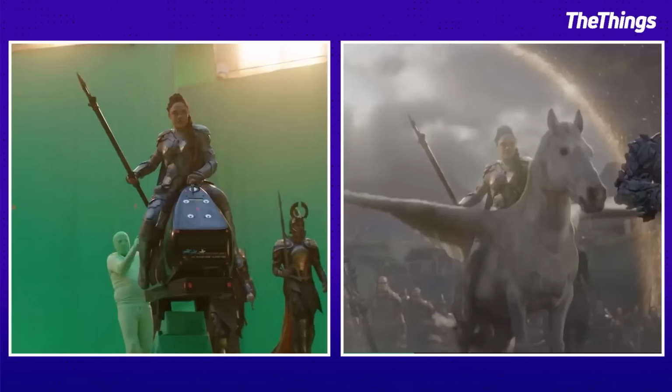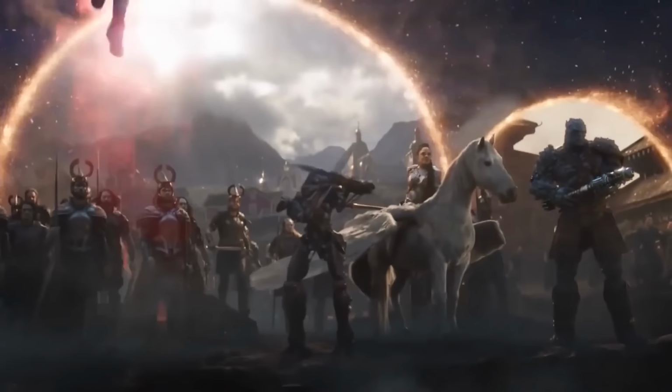Humans are odd. Valkyrie's entrance was intense, but when you take a peek behind the curtains, the intensity is deflated. The horse she was riding was actually just an animatronic, and the area around her was completely green screen. Even Wanda's magical drop-down was done with just Elizabeth Olsen and a harness.